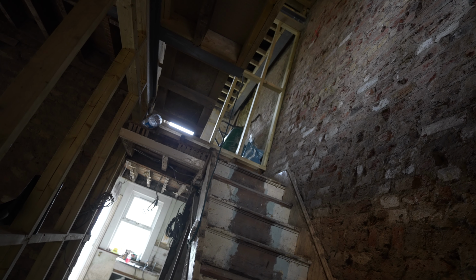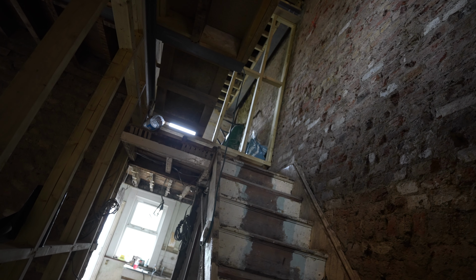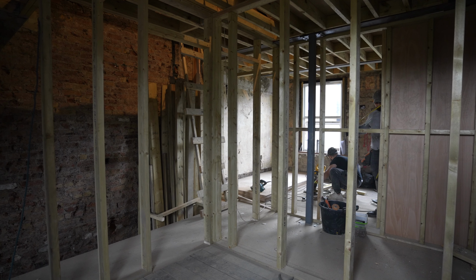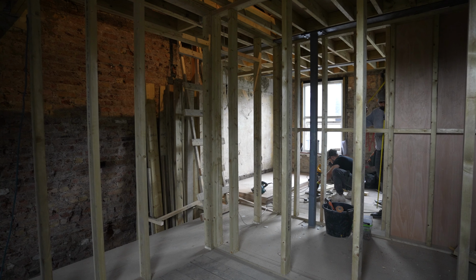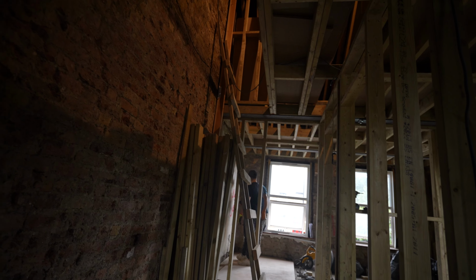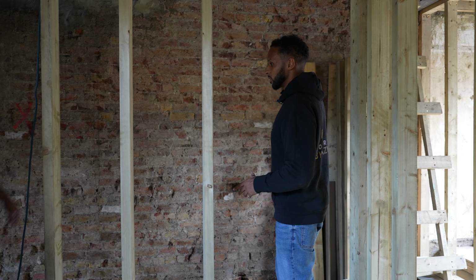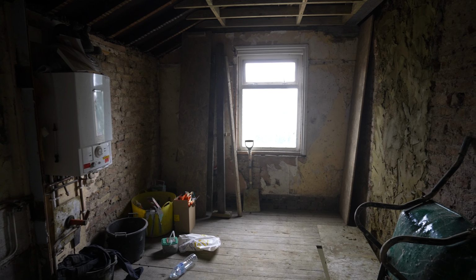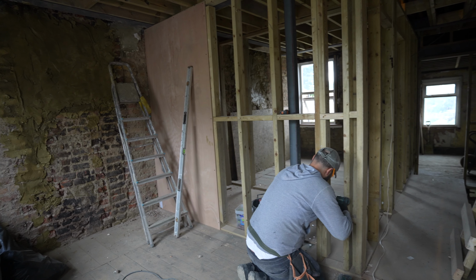We're upstairs now, first floor. Now that you've started to get the partitions in, you can start to get a better idea of how the space will work. So obviously this is going to be your staircase. It's going to return back up to go up to the second floor, to the loft. Is this going to be a bedroom at the rear? This is going to be a bedroom at the rear. Another bedroom here. Another bedroom. This is the bathroom in the middle.